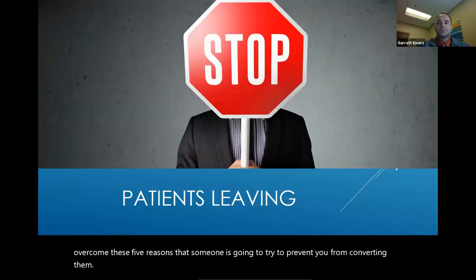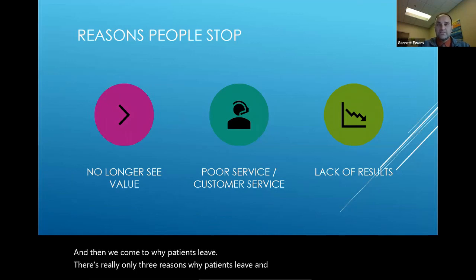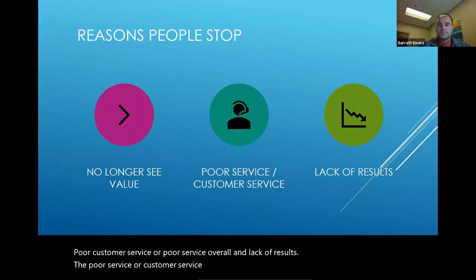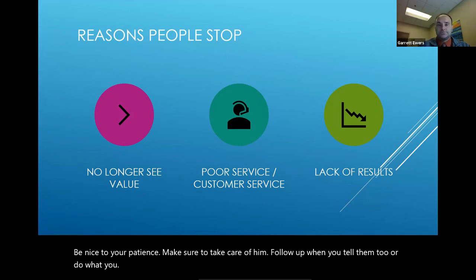And then we come to why patients leave. There's really only 3 reasons why patients leave, and those are they no longer see the value, poor customer service or poor service overall, and lack of results. The poor service or customer service, that's an easy one to address. Be nice to your patients, make sure you take care of them, follow up when you tell them to, or do what you say and say what you do.